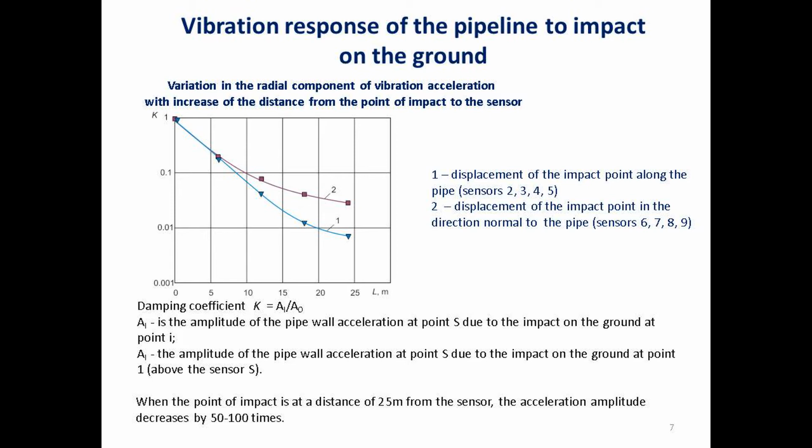The decrease in vibration intensity occurs differently when the striker is displaced along the pipe or when it moves away from the pipe. But in both cases, when the point of impact is located at 25 meters from the sensor, the acceleration amplitude decreases by 100 times.